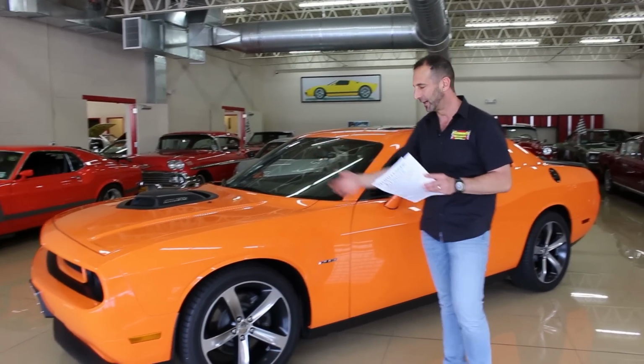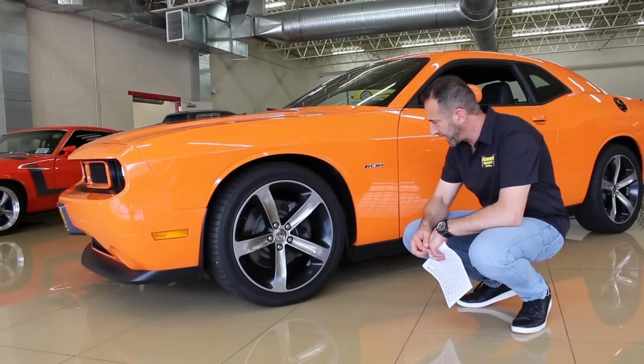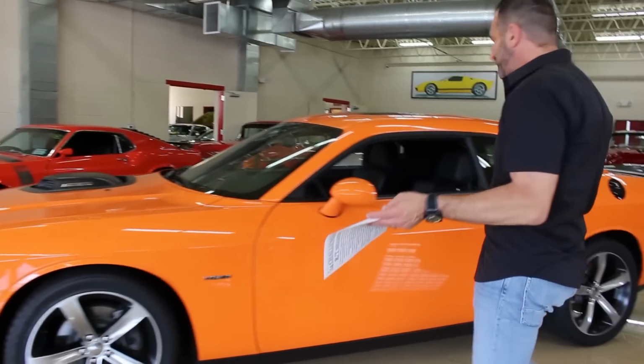Does it even speak? All right, great looking factory rims. Great looking, 20-inch rims, right? Goodyears all the way around, nice. Hemi call out on the side. This is a beautiful car.